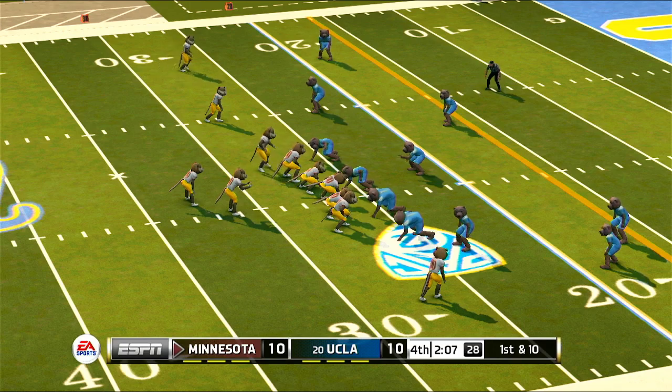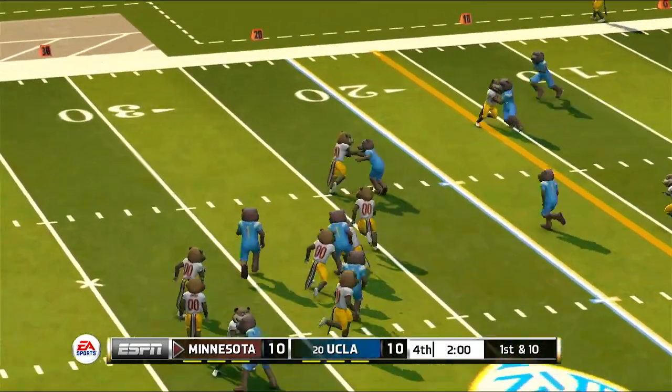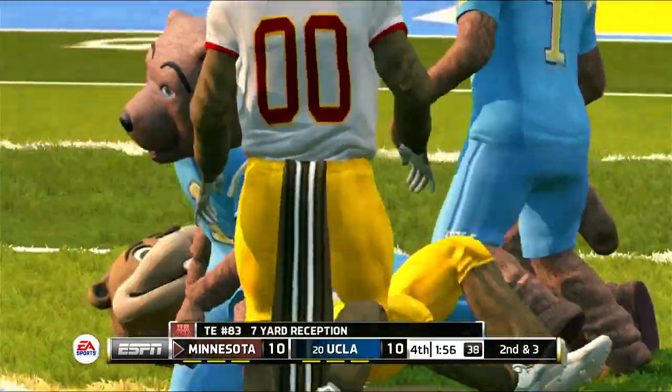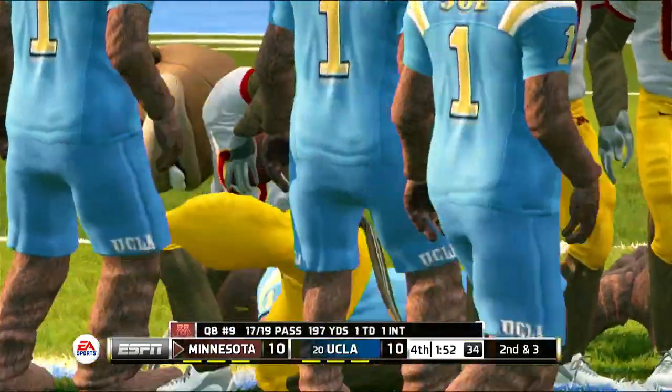Red 2, motion, motion. Blue 20. Shut down. Motion. And he is drilled at the 19-yard line. That's a gain of 7 on the play. That'll bring up second and 3.